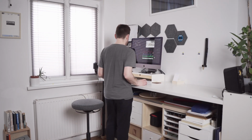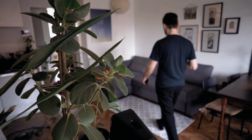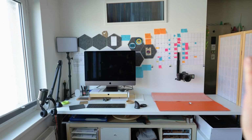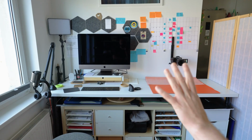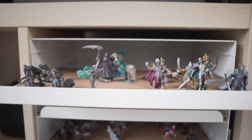How does it help you do what you do? It creates a very purpose-driven space. I know when I'm standing at this computer, work happens. I know when I'm facing this wall, I work out. I know if I'm sitting on the couch, I rest. If you look this way, this is work and pretty much nothing but work, with the odd exception of D&D stuff, because that's a blend between work and fun.